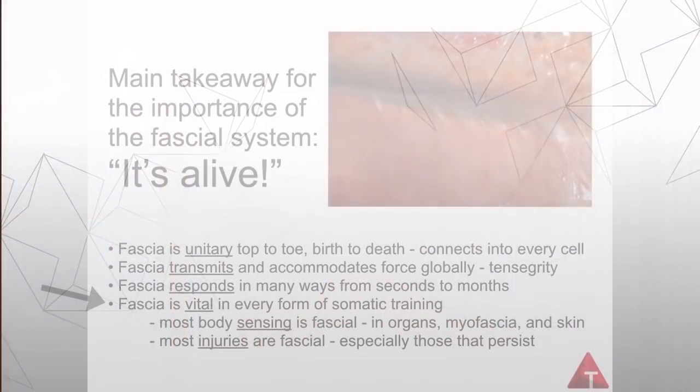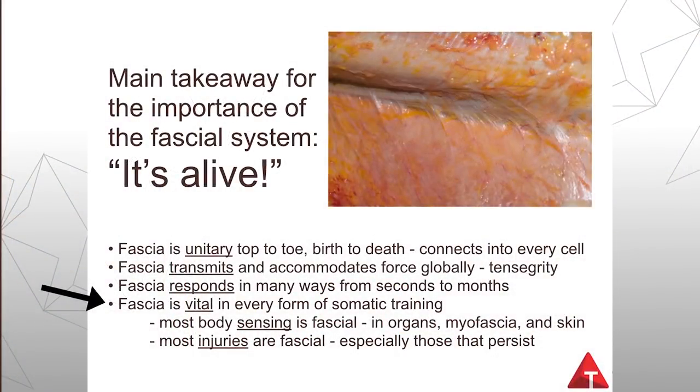I hope you'll join some of the other webinars that we have on our website where I explain all these things in greater detail, but right now I'd like to go on and show you some stuff from the fascial system. But the last piece that I would like you to know, particularly as Feldenkrais workers, is that most of your body sensing is fascial. We already said this. It was 6 to 10 fibers in the fascia for every 1 in the muscle.